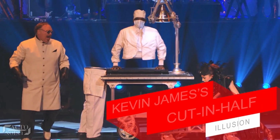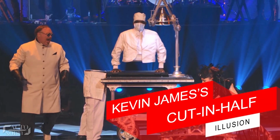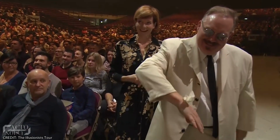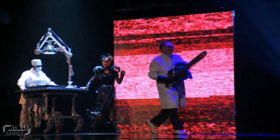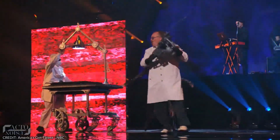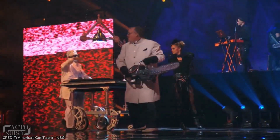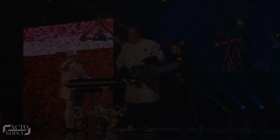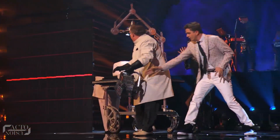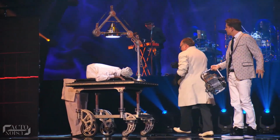So finally, the last and most shocking trick on our list, Kevin James's cut-in-half illusion. Kevin James, one of the most creative minds in magic, performed this shocking illusion on America's Got Talent show. Here's what he did. Dressed as a surgeon, he brings along a chainsaw as his surgical tool, which he's gonna use on his patient. Then, all of a sudden, he cuts his patient in half, splitting apart his upper and lower body. But what do we see?